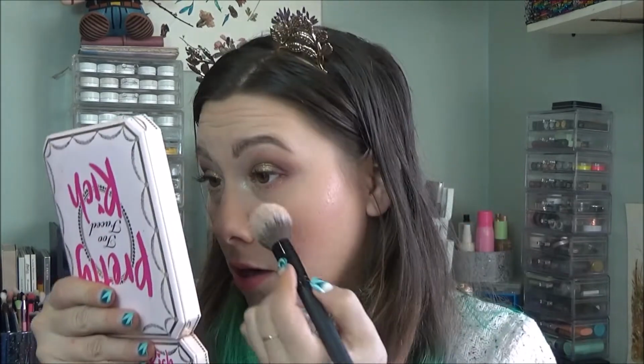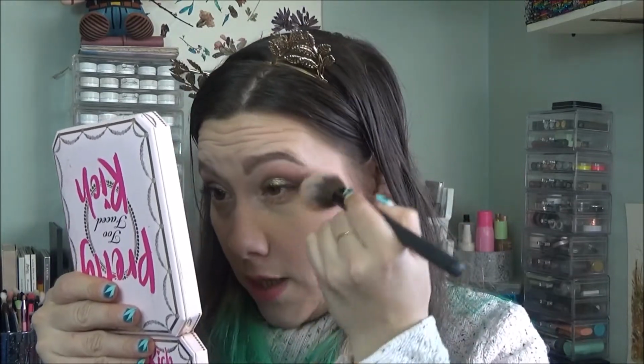I also have this, the Selfie Face Contour Palette. I thought this was cream. I'm so happy that it's not. I just want to see how deep the lightest shade in here is. Oh yeah, way too deep for under the eyes. I just screwed up my under eye. That's okay. I'm going for a shower anyway.